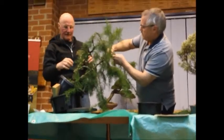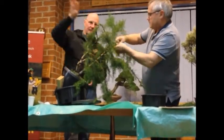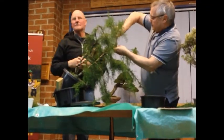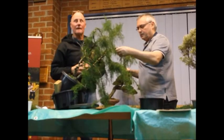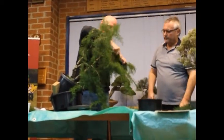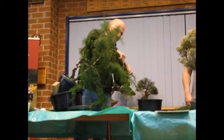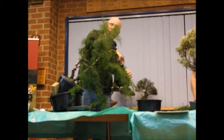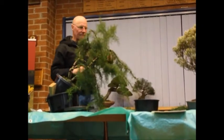The whole thing was done in the one session, middle of December. It was the last meeting of the year, I think, over there. And it came out of the big pot, probably 60% of the foliage was removed and repotted, and it didn't look back. But look, in an ideal world, if I had everything going for me, I'd probably try and do it in October, early October. But I think we'd be happy to do it tomorrow.